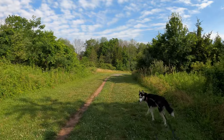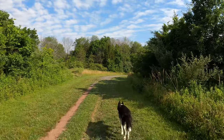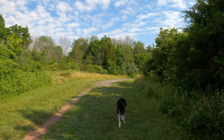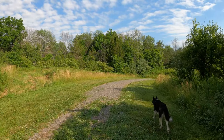All right, so we are still continuing on the red trail here, and we passed the exit of the honeysuckle trail, which is that yellow path we saw earlier. So if you do want to take that route, that takes you into the woods. That's a little bit more difficult. For this, we're just going to focus on the red trail.